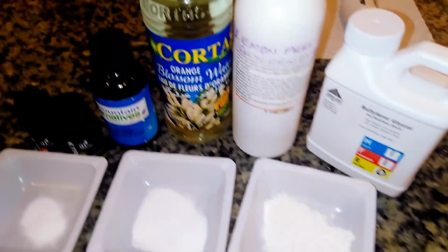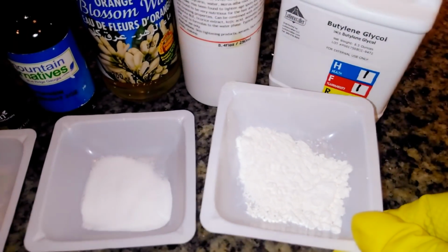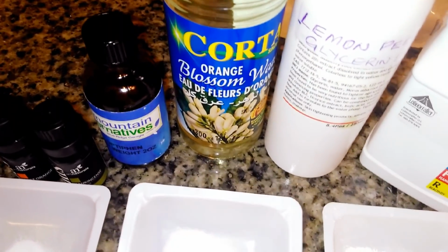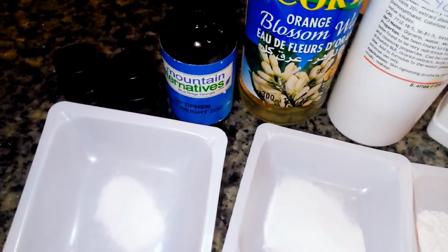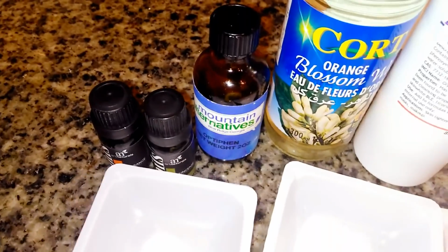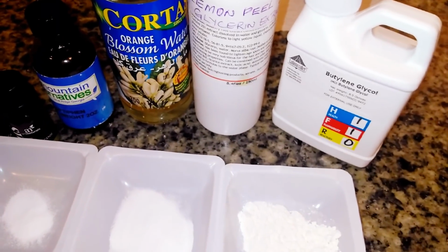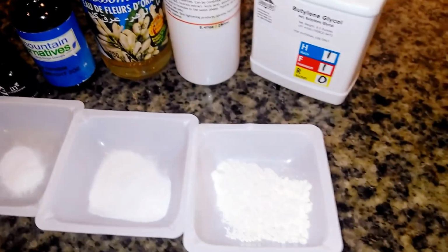To make this serum, here are the ingredients we're going to be using. Here I have my NAG powder, about 8%, and here I have 10% of my niacinamide powder, and about 1% of HA, that's hyaluronic acid powder. Please correct me, I know I can't pronounce it very well.